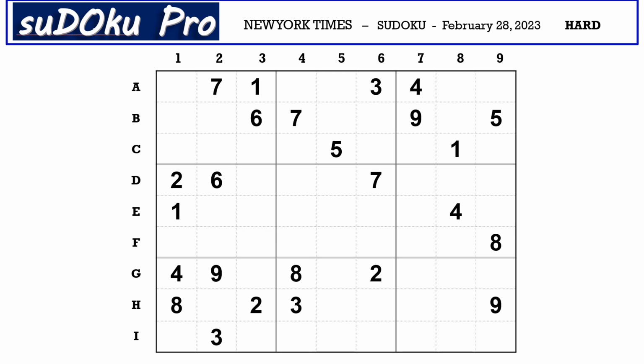Hello everyone, this is Uma Maheshwari solving the hard level Sudoku puzzle from today's New York Times dated 28th February 2023. Let's get started.